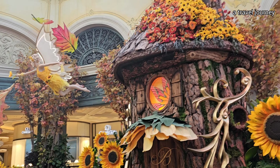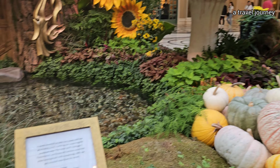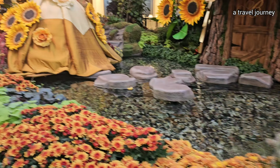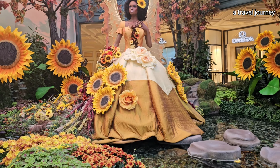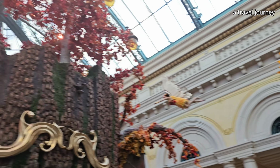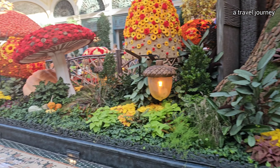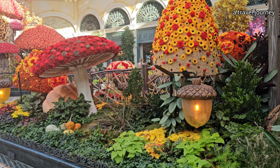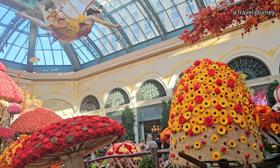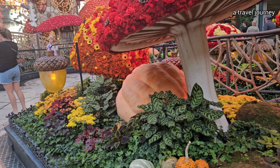Guests can enjoy the harvest show now through November 26th. After November 26th, the Botanical Gardens will be transformed with Christmas decorations. The conservatory is free to enter and therefore is very busy most of the day. If you're looking for a quiet time to take pictures, I suggest you go early in the morning.